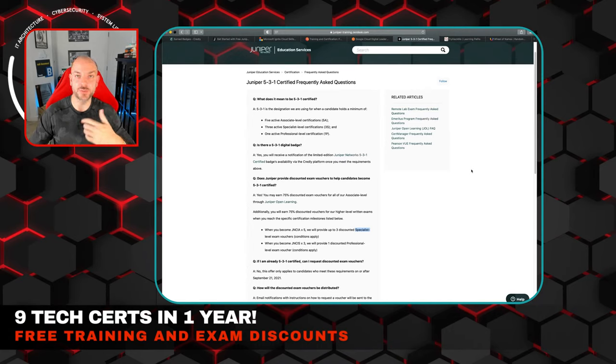I mentioned AWS has done some stuff in the past, but in the past year or so, I haven't really seen any free stuff come out for that. But always keep your eye out, because all these companies are always coming up with different incentives to get people spun up into their stuff. And then the last thing is look for beta exams.